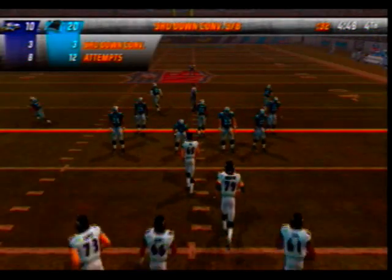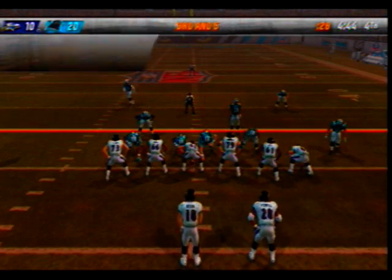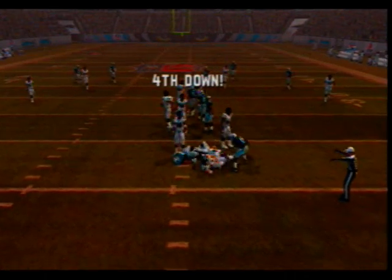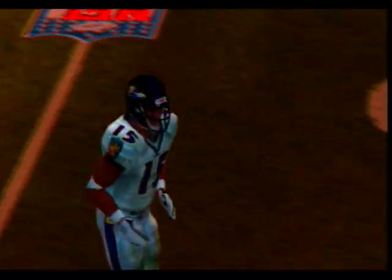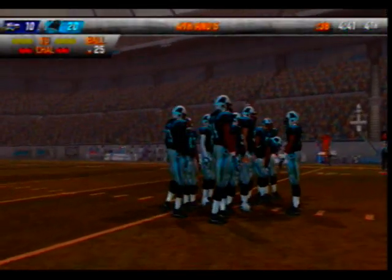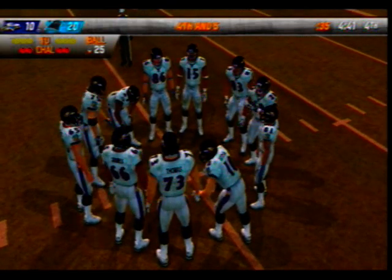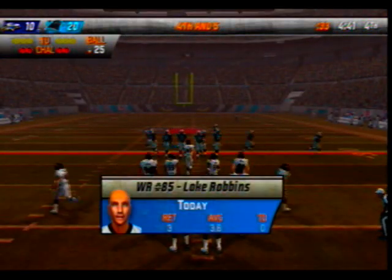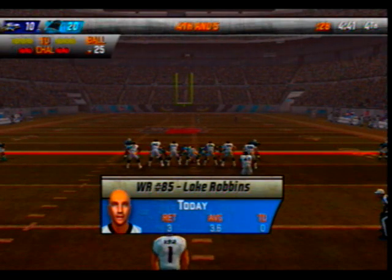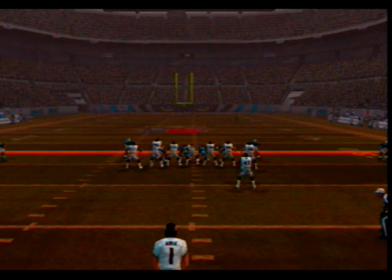Ball on their own 25. Ball on the 25-yard line. The Panthers with a four-man front. Under pressure. Incomplete. I'll tell you, the defense made a great stand right there. Robbins gets set for the return as we take a look at his numbers. Good defensive stand there. Now they'll punt it away after a three and out.